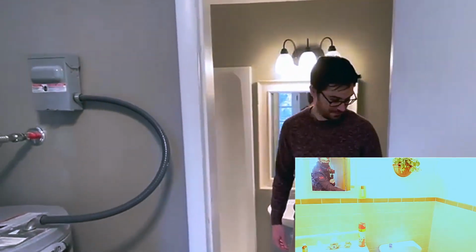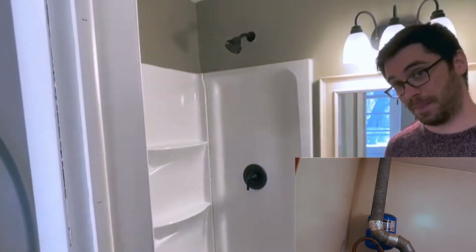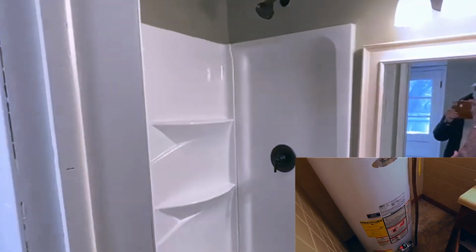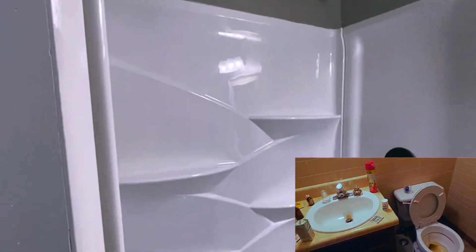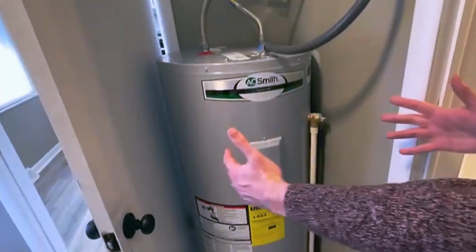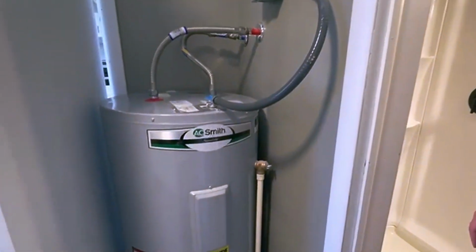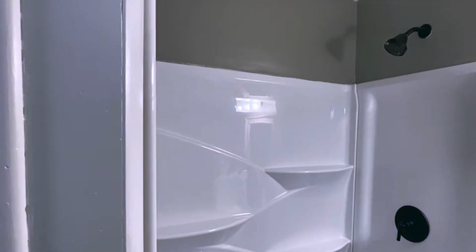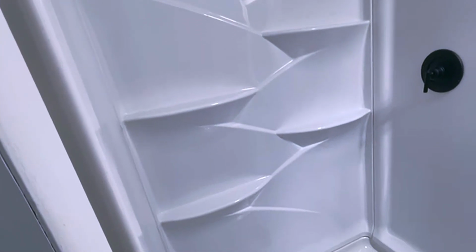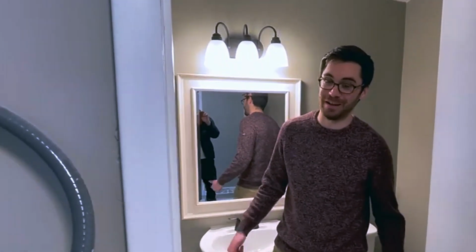So in here, this was originally a half bathroom, and we decided to take a water heater that was right here, and we moved the water heater to here. Well, we threw the old water heater out, so this is a new water heater. And now we're able to make much, much better use of this space. So I like to think of this as being the best shower in the house because it's directly next to the hot water heater. So this is probably where I would shower if I lived in here.